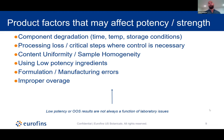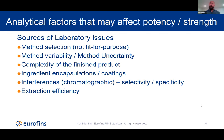So these are factors that could lead to out of specifications that have nothing to do with lab issues. But I do want to talk about what could be happening with the lab that you're working with.